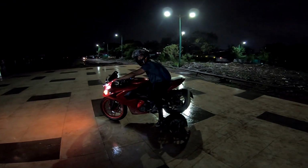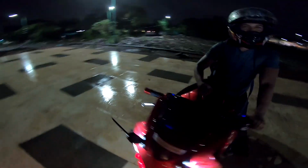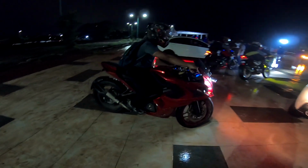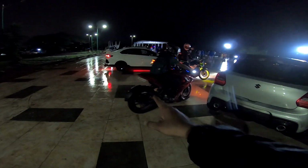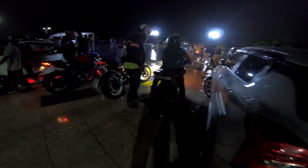Here comes my good friend. How are you? Today you came with exhaust. Nice Akrapovic exhaust on Pulsar RS200. You saw this motorcycle in our meetup. Sexy looking motorcycle.